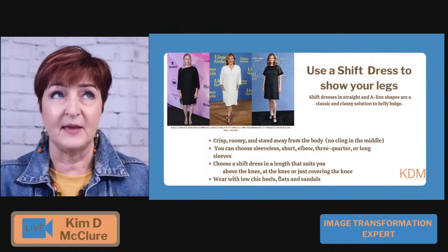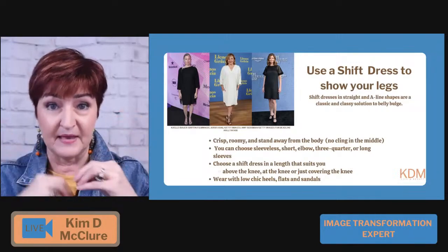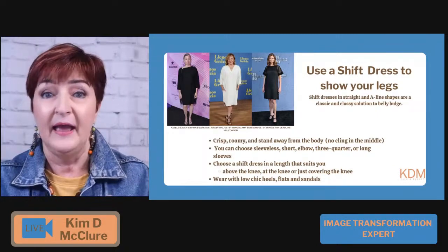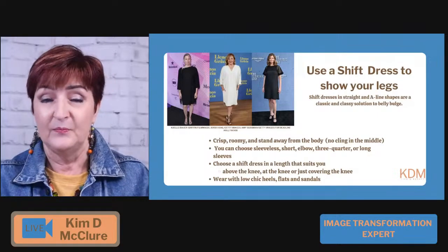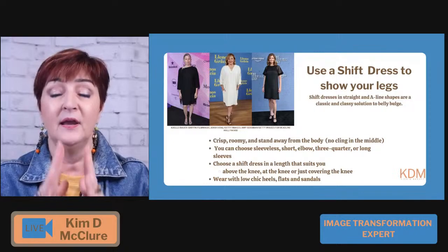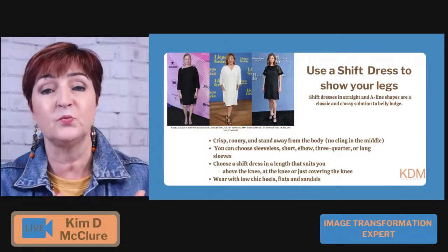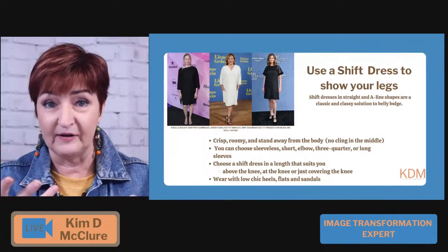Right now the name of it slips me, but if you want that information, message me through Facebook or email me at kim@kimdmcclure.com, and I will get you the name of that cream. My girlfriend, who is 80, has been using it, and it has allowed her to begin wearing dresses and skirts without having to go maxi. She's just a little petite thing, and it's really given her a new lease on what she can wear again.